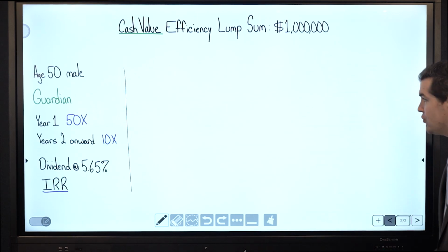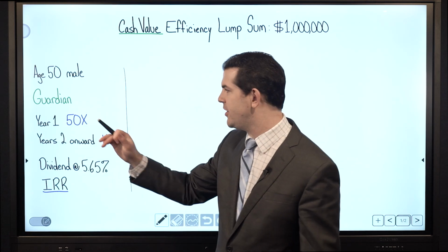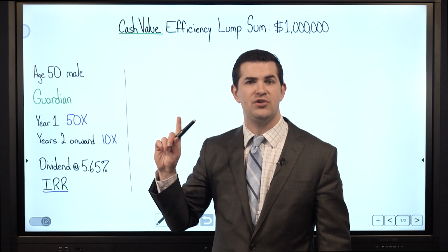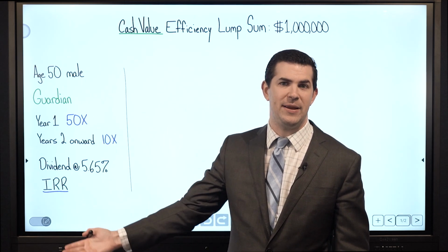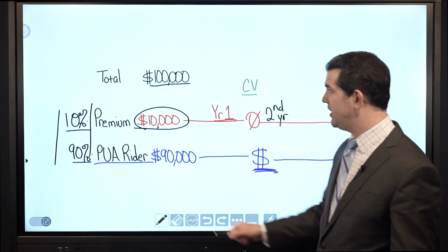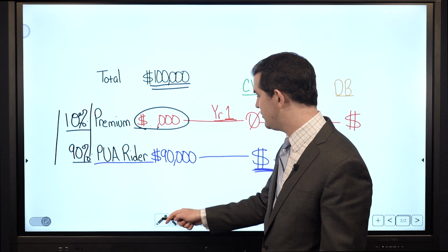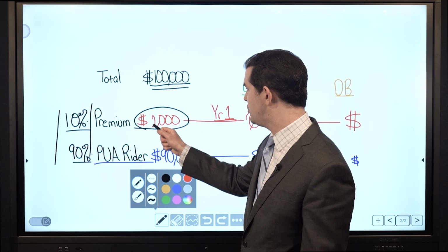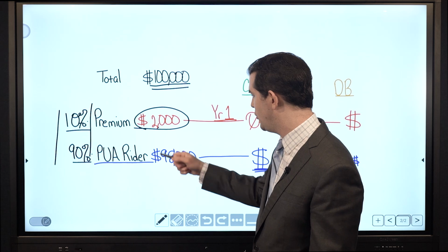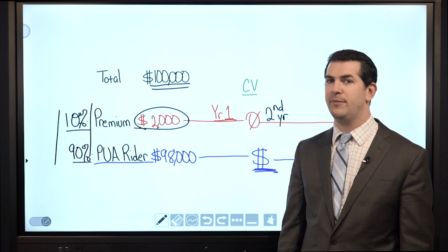Now, as a result of the recent change, and we cover this in more detail in our All About Guardian video with respect to their premium and PUA limits, what they did differently is in the first year, now we can pay 50x the base premium in PUAs. So what we could do, if we go back to this model here, is if $100,000 was your number, you could literally pay the $100,000 in with a $2,000 minimum premium and throw the other $98,000 into PUAs, which would give you a very cash-rich policy right off the bat.